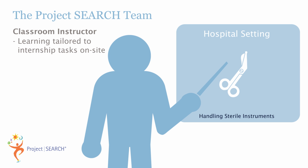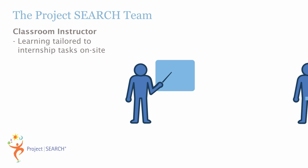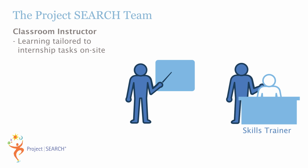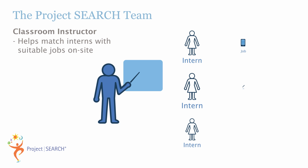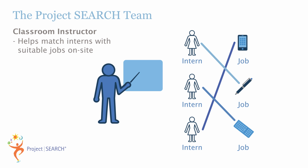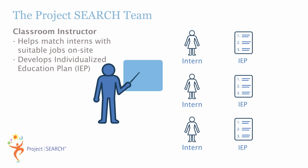Or in a hospital, lessons might cover handling sterile instruments. By tailoring lessons to the jobs the interns are learning to perform, the instructor's role often overlaps that of the skills trainer, who we'll learn more about shortly. The instructor also works with others on the team to match interns to jobs that are suitable for them. He or she develops an individualized education plan and transition goals for each student, helping them build a career plan based on their interests and skills.